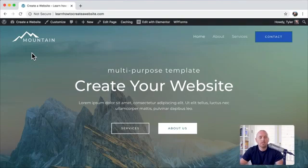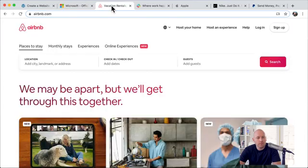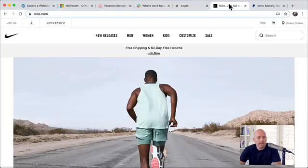The next thing that we're going to do is we're going to work on this logo. So I'm going to show you how to create a logo and insert the logo into your website. So we can take a look at Microsoft's logo and we see that they have their logo right here and then the text Microsoft here. If we look at Airbnb's, we can see that the logo is right here and the text is to the right. Slack logo up here, text to the right. Apple just has their logo and no text. And Nike also just has their logo and no text.